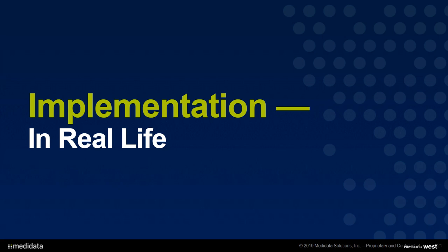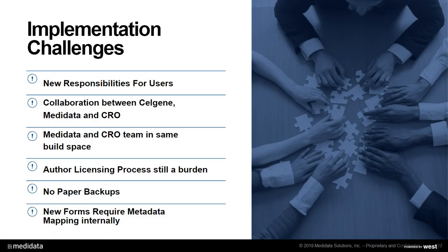Okay, thanks, Stacy. So now we have implementation. How did it go in real life? We did have challenges. We're not gonna hide. And some of them were pretty normal for using eCOA in general, but some of the things that happen, we have new responsibilities for users, and Stacy mentioned before. I like to use an example.